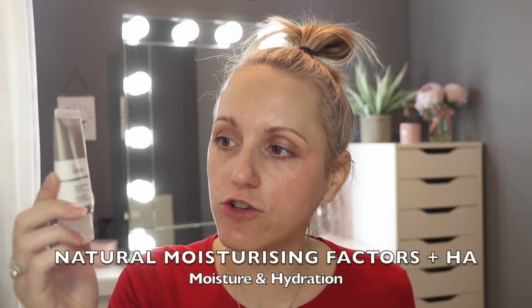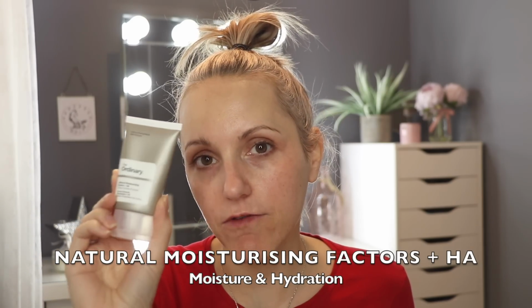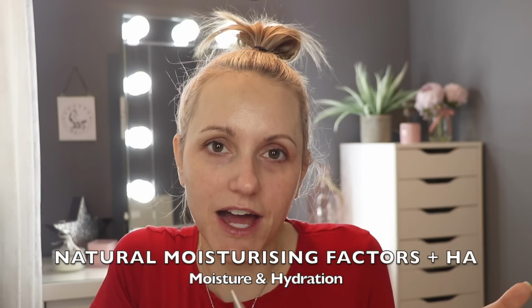So again, if your skin is sensitive or dry, the third and final part of the evening routine would be to apply some of The Ordinary's Natural Moisturising Factors plus hyaluronic acid. Again, you've seen me apply this already, so I'm not going to apply it again, but it's absolutely beautiful, really rich, very, very nourishing. So if you are prone to acne breakouts, you might want to try something a little bit lighter than this. But I find that this one has been worth its weight in gold, especially since I've been using tretinoin in my skincare routine.